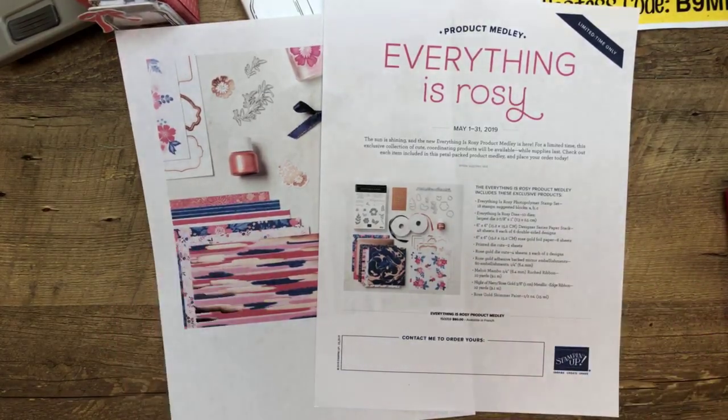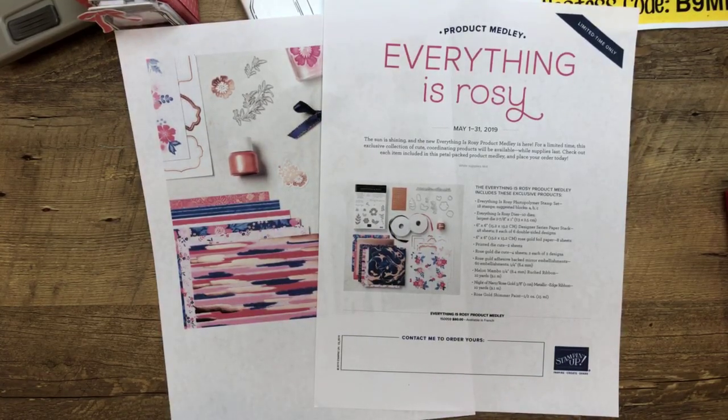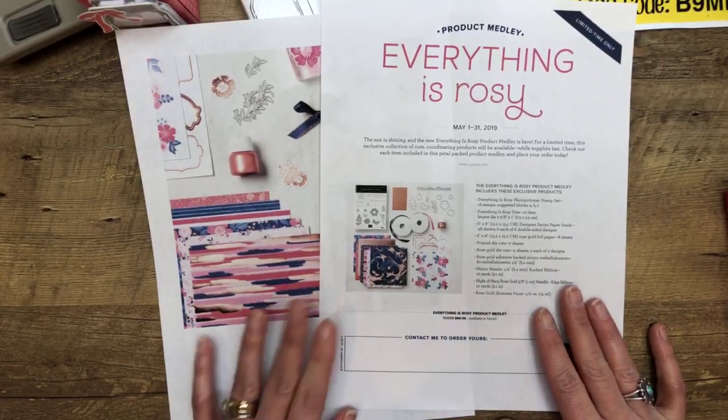Now, May 1st is a Wednesday, and I will order mine and I will overnight it. So I will show you guys Thursday. As soon as I get it, I will do a live to show you guys exactly what it looks like, okay? Now, I won't have any projects made with it yet, but I will show you guys on the 2nd when I get it, okay?